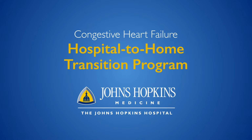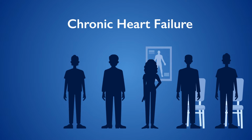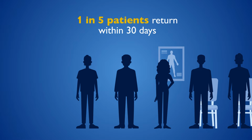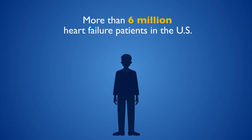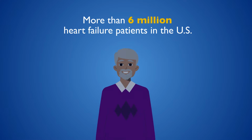Heart failure is a common chronic disease and one of the leading causes of hospital admissions and readmissions. 1 in 5 adults who leave the hospital will return in 30 days. More than 6 million people in the United States have heart failure. Sometimes understanding and managing your heart failure can be difficult.